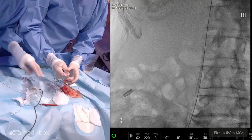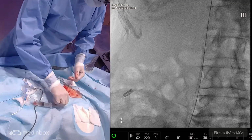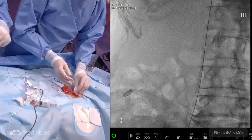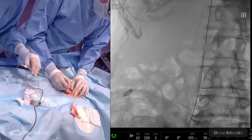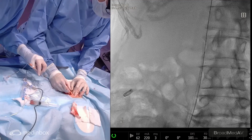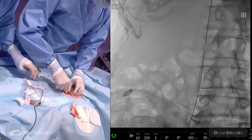Let's do the second preclose. Again, we are going to pre-dilate the access first. This is a 7 French introducer.